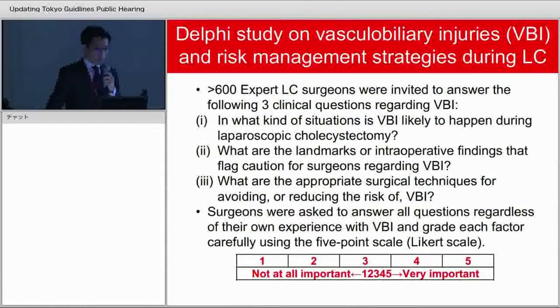So for this survey, we did a Delphi study, asking over 600 expert lap chole surgeons. The questions asked were: what kind of situation is bile duct injury likely to happen during lap chole? The second part is: what are the important landmarks or intraoperative findings that raise a red flag for surgeons for the high risk of bile duct injuries? And what are the appropriate surgical techniques to avoid or reduce the risk of bile duct injuries?